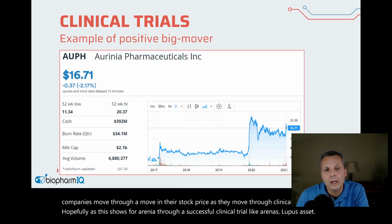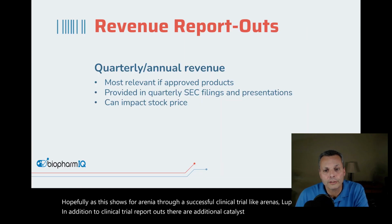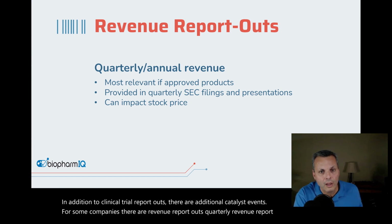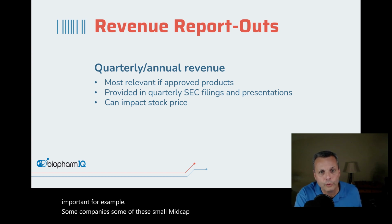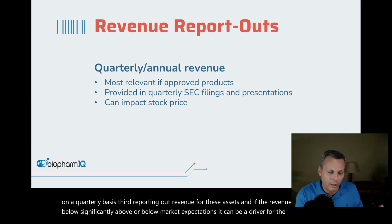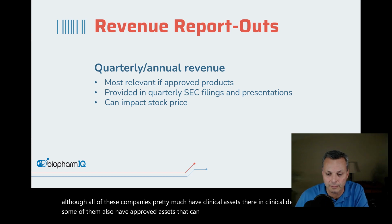In addition to clinical trial report outs, there are additional catalyst events. For some companies, there are quarterly revenue report outs, which can be important. For example, some of these small mid-cap biopharma companies have approved assets. So on a quarterly basis, they're reporting out revenue for these assets. And if their revenue is significantly above or below market expectations, it can be a driver for the stock price. So although all of these companies pretty much have clinical assets, some of them also have approved assets that can be catalyst events for the companies.